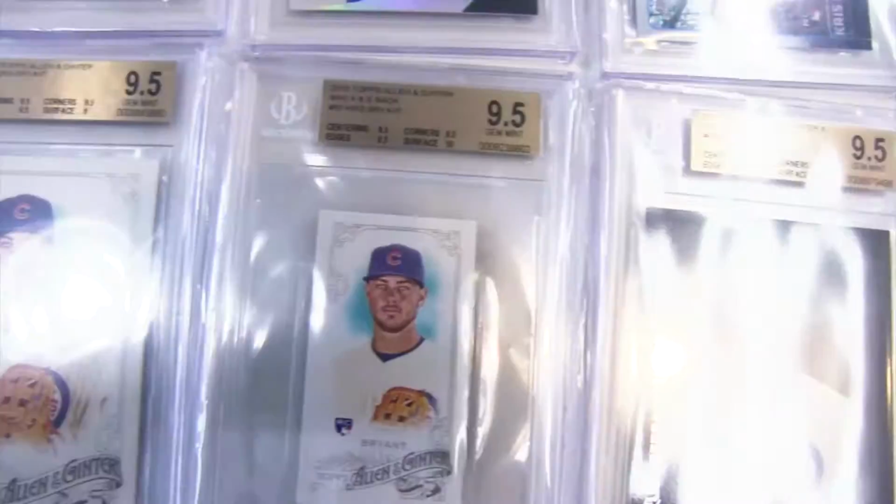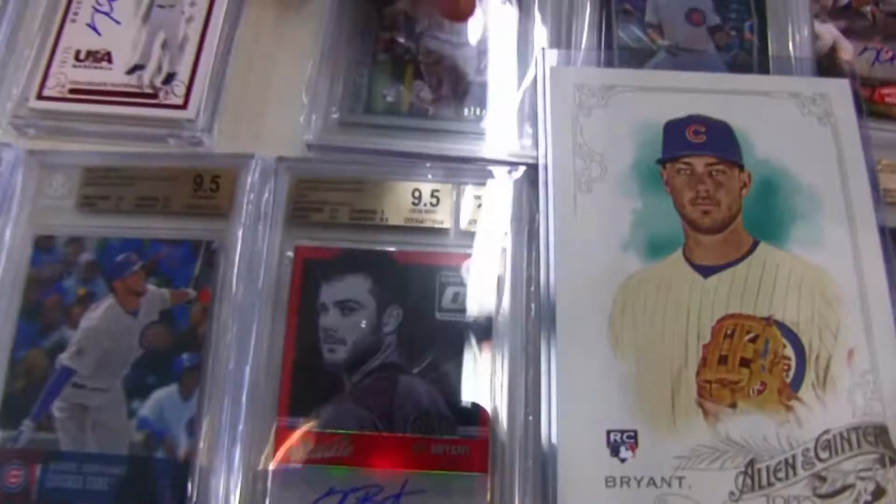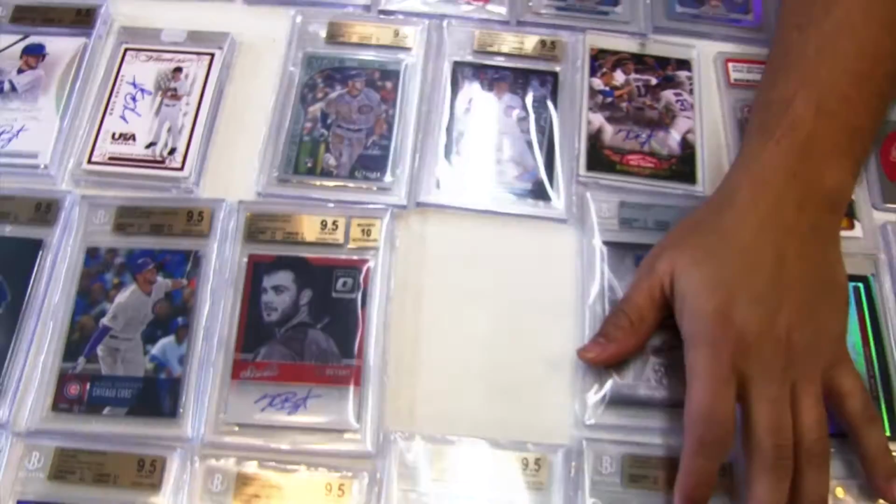These are short print rookies as well, high numbers. Some short print, high number rookie cards. What is that? That's really cool. That's the one that got pulled the other day in here, but mine's already graded. Out of Studio? Number 15, yeah. It was out of Optic. This is from Topps Tribute.